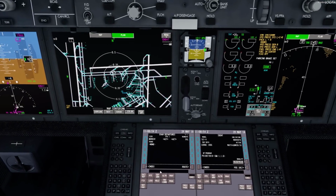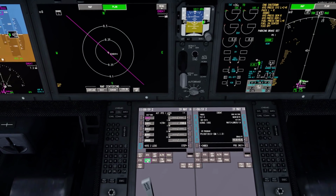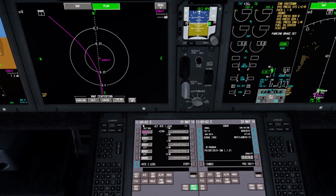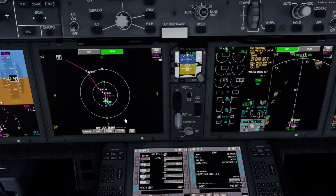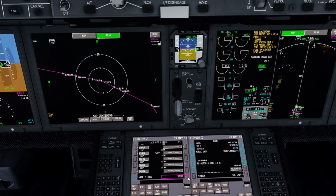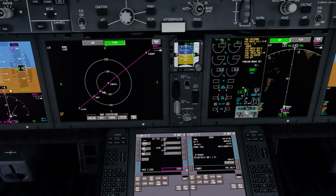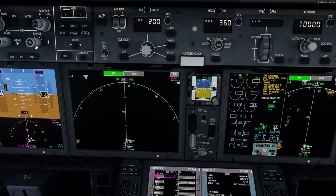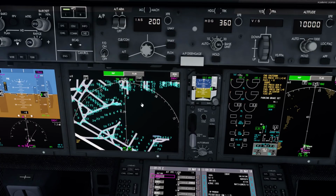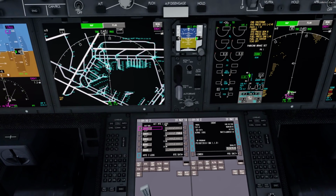Go to the plan page. Here's the legs. If I just try and center it, there we go. And zoom out a bit, and just make sure everything's looking good on the departure, so that's looking all good. Keep going through the whole route. So that's looking good, and then across the Atlantic, we come back down, and okay, perfect. I come back to map. Awesome. That's all good. So that's all set up.